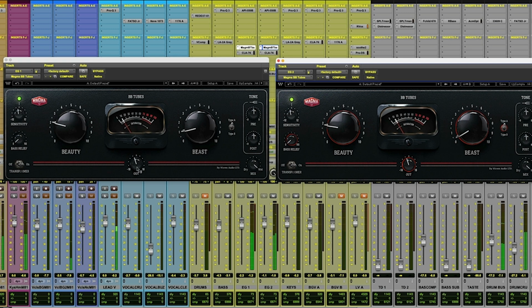I just find that it really warms up electric guitars, kind of pushes it a little bit out in certain ways when it needs to be, and just in combination with the 1176 that I've got here, I just think that it does something really cool.